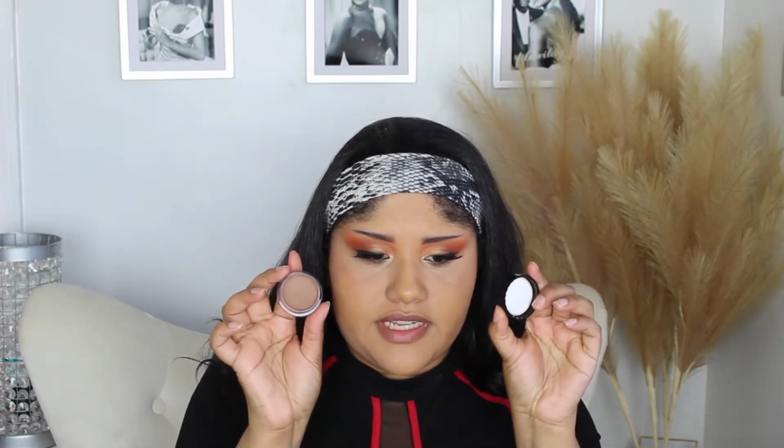So e.l.f. recently launched a whole bunch of putty bronzers. It's like that perfect in-between tone that can still give you a nice contoured look.